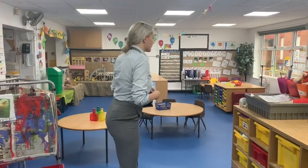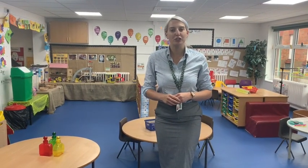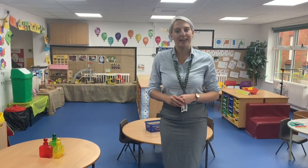Come on through. So our nursery is split into lots of different areas. It looks a little bit different at the moment because we haven't got children here, but when you arrive in September, it will be even more brilliant. Welcome to our reading corner.